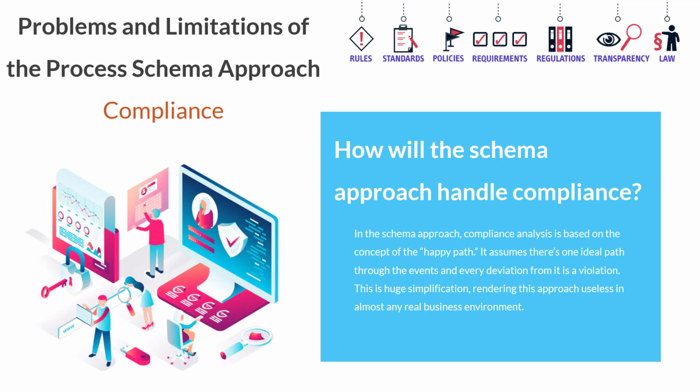It assumes there is one path through the events and every deviation from it is a violation. This is a huge simplification. It's rendering this approach almost useless in any real business environment.